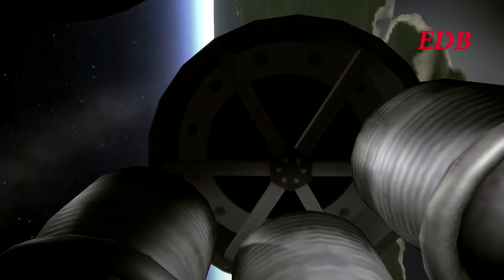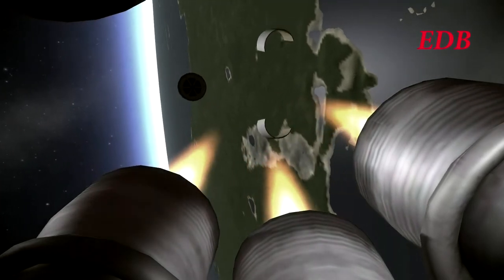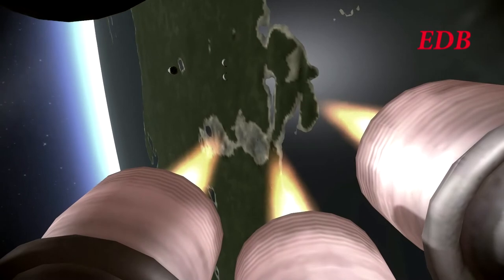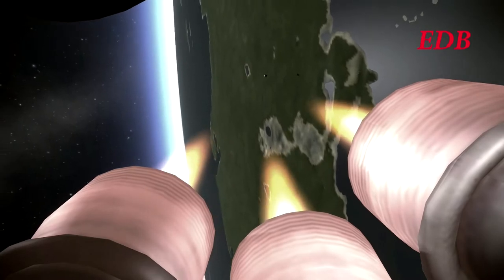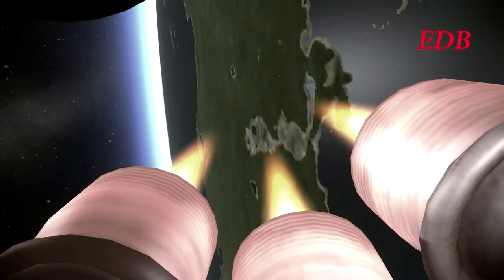First stage separation. And the second stage is lit. A bit of a deviation from the flight path as the second stage takes over and attempts to correct the path, as we are now 75 kilometers, 1,542 meters per second, and 70 kilometers downrange.